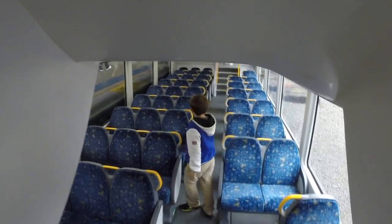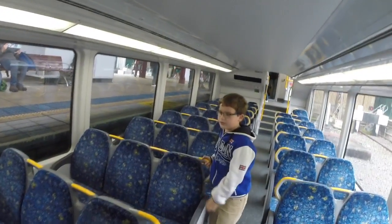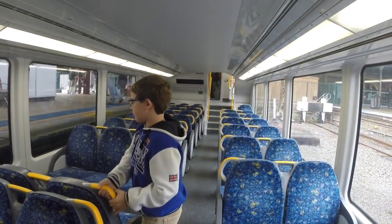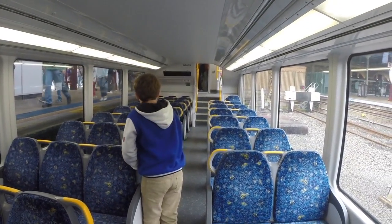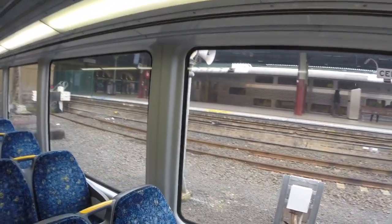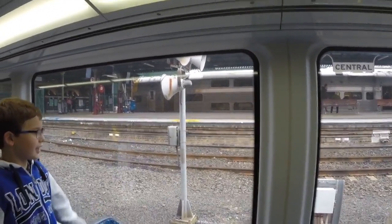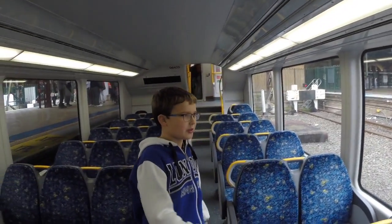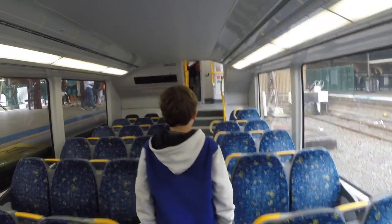Here's the downstairs of the train. It's nearly identical to the upstairs, just that it's downstairs, so you might not get as good of a view of what you can see, but it doesn't really matter because most of the time you're in a tunnel. This station just happens to be outside. And that's the end of our tour.